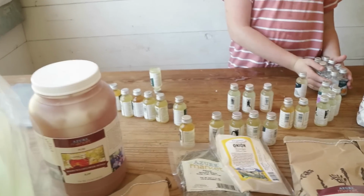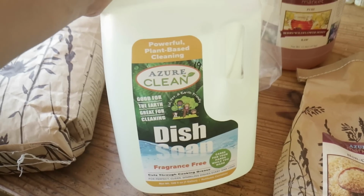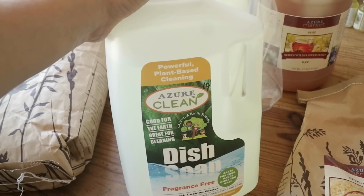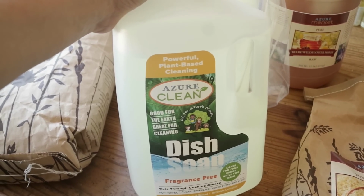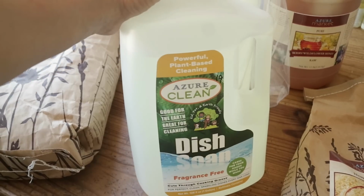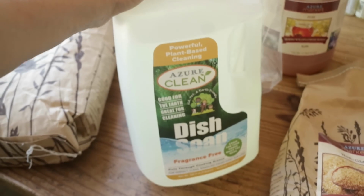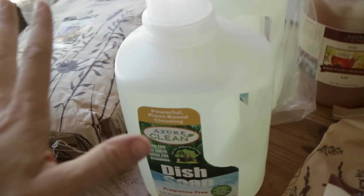50 cents. Okay, so I have dish soap. Boy, you guys, this month I ran out of this dish soap because I had skipped one month's order of Azure. And so I tried to get some plant-based soap on Amazon. It was awful, gross. We did not like it. It smelled terrible. I thought it was fragrance-free, but no, they said it was basil scented. I'm so glad to have this back. I really like this dish soap. They're about $19 for a gallon. I got 2 gallons just to make sure I don't run out again.